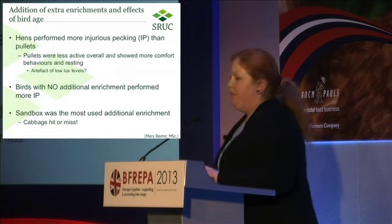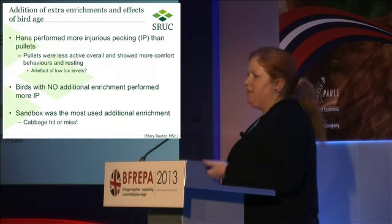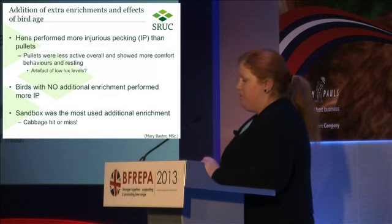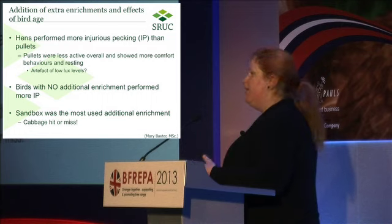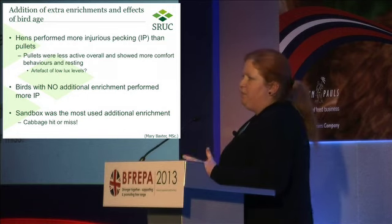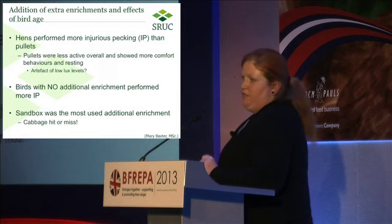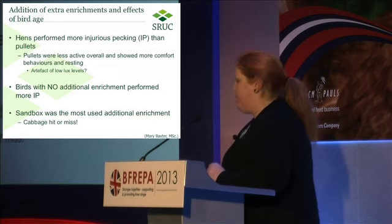So just really briefly, what we found was overall the hens performed more injurious pecking than pullets, which of course you expect, because as the birds age, pecking does increase. And the pullets were just less active overall and showed a lot of comfort behaviors and resting. So they perched, they sat, they preened. And this might be an artifact of the low lux levels the pullets were being reared in compared with the hens. The birds with no additional enrichments performed more injurious pecking. So what we provided was giving them more to do and directing them away from bird-to-bird pecking.